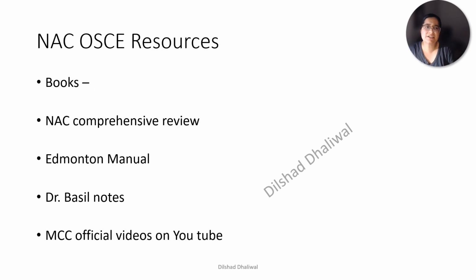So some resources: there is a very good book available online, which is the NAC OSCE Comprehensive Review. I had very short time, so I just read this book. It's a 70-80 page book, which I read cover to cover. It's a great book for rapid revision.